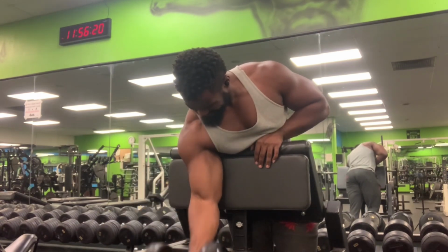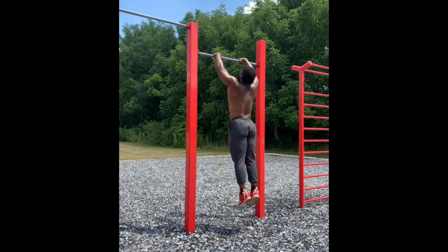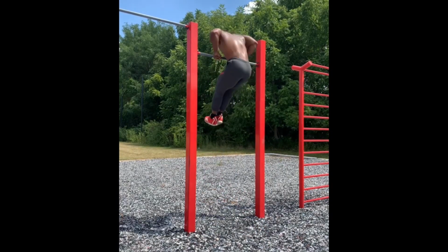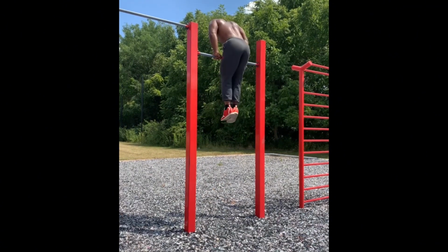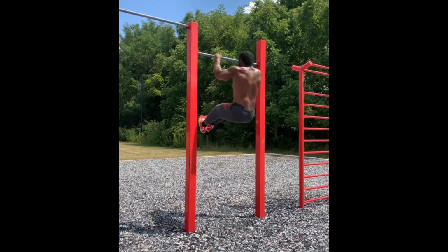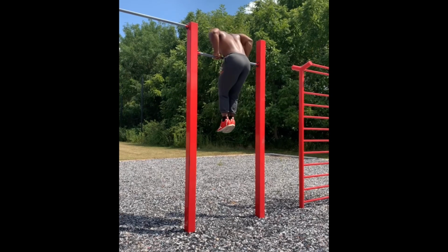Consistent training schedule. Consistency is key in strength training. Aim to train each major muscle group at least twice a week. This frequency allows enough stimulus for muscle growth and ample recovery time. If you are on and off with your training, you will be stagnated with no results.